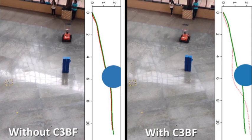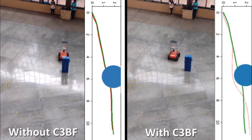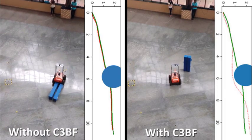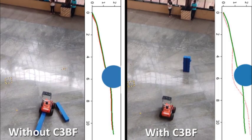This comparison shows the effectiveness of C3BF on a spline reference trajectory with a static obstacle on it. After smoothly avoiding the block, the robot again tracks the spline trajectory using the reference controllers.